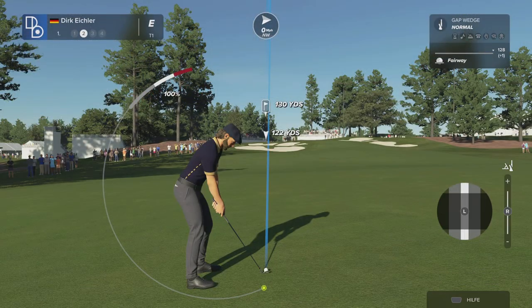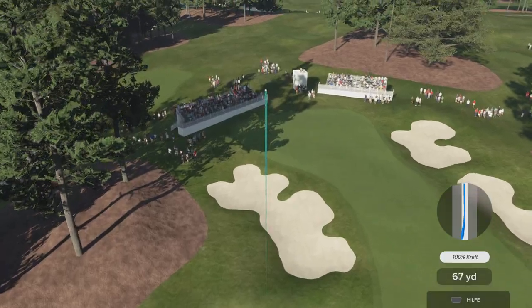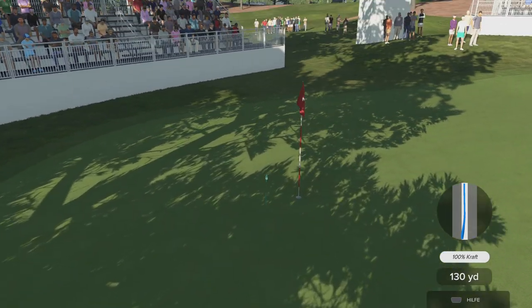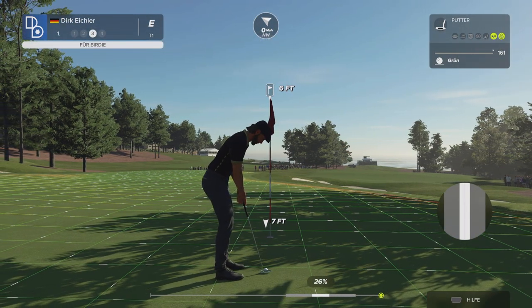Yep, give yourself a pat on the back. And this shot here coming up from around 130 yards. Oh, this one's right down the pipe. Well, that's a lovely approach and sets up a birdie opportunity here at the first.